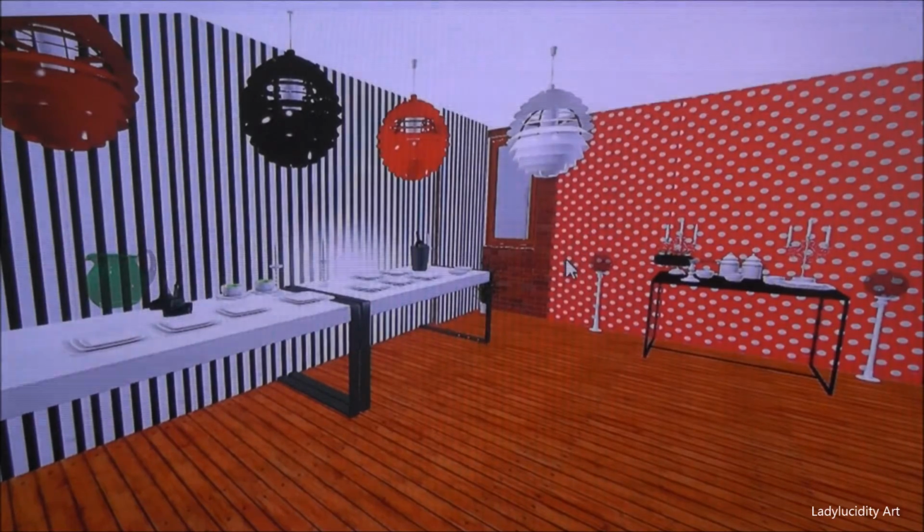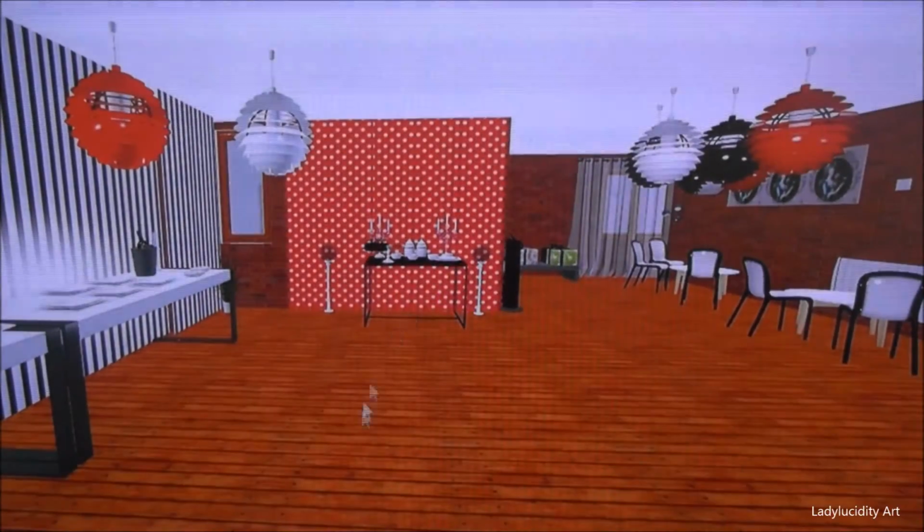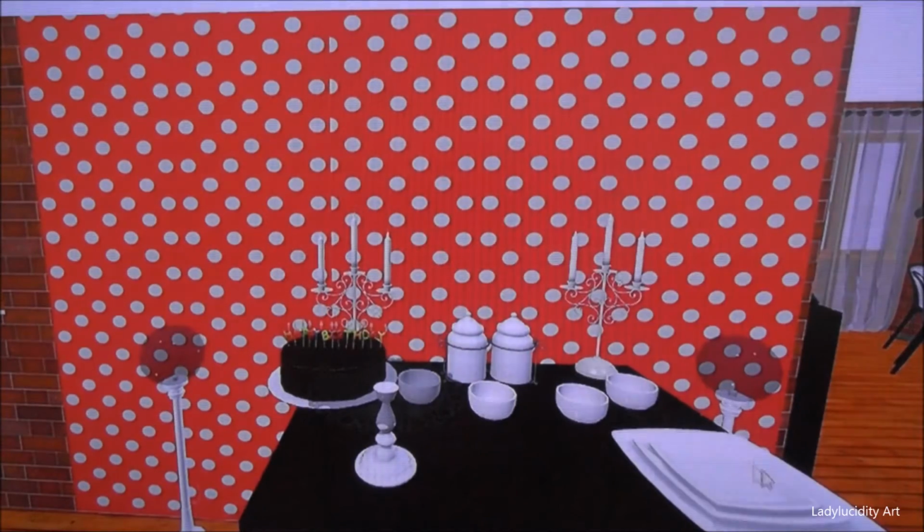So if I just pan us round, you'll be able to see some more of them. Okay, so I'm just going to move forward a little bit. Over in this corner here, we have your suite table. That's where the backdrop is going to be. I think the black table with the red and the spots are a nice combination, and it's all in keeping with your theme and the colour scheme, as we talked about earlier.